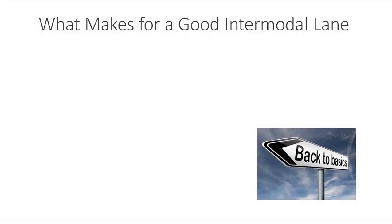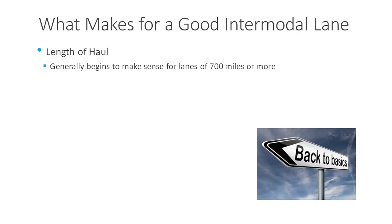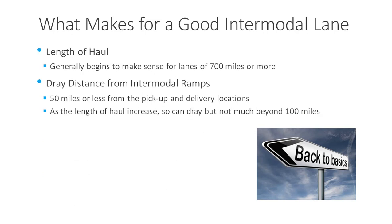So with that in mind, what makes for a good intermodal lane? Well, length of haul. Generally, it makes sense once you start to get to 700 miles or more. Now, that does change a little bit when you start to look at dray distance from ramps. As Derek said, as a line haul gets longer, the opportunity to lengthen that dray on either end becomes more of an option. So on your shorter intermodal lanes, the closer to the ramp you are, the better off you're going to be. And then on the longer lanes, you've got a little bit more flexibility where you can go out 100 or so miles and still make for a good intermodal lane.